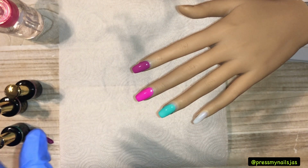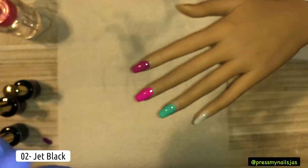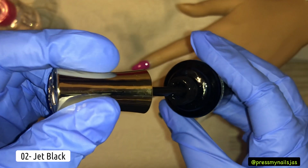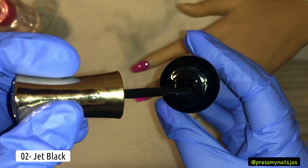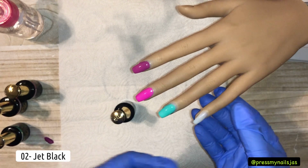Ooh. And the next one we have is 02 Jet Black. Ooh, this is like the blackest of the black. I love it. Black like my eyeliner. Love it. Okay.